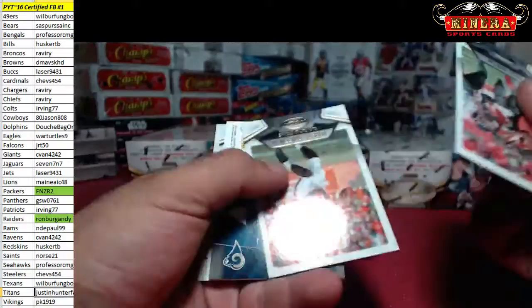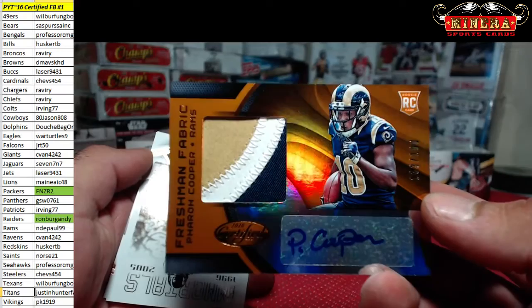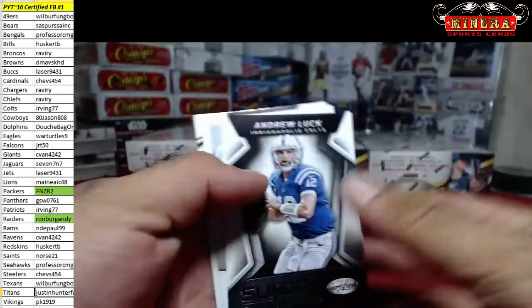Rams. Farrell Cooper, 133 of 199, rookie patch autograph, 3 color. P. Cooper, out of $9.99, Jerome Bettis for the Steelers. Oh man, Connor Cook, Andrew Luck, $9.99, Austin Johnson.